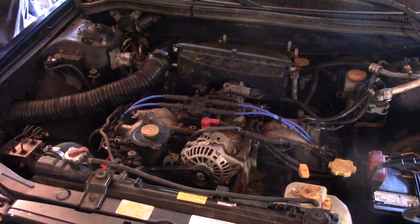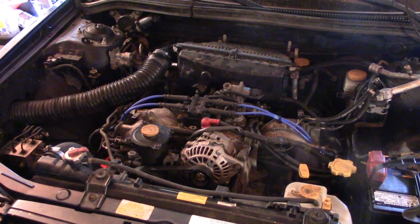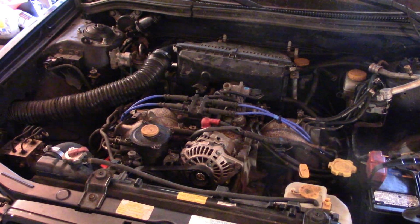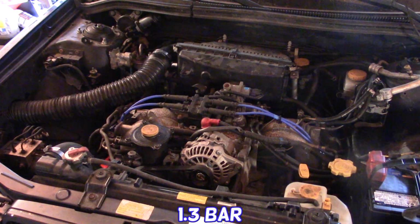Alright, so for those of you who think it might be rod knock, it's got plenty, and I mean plenty of oil pressure. When I start it cold, it's got about maybe 65 to 70 pounds. And when it warms up, when I just shut it off, it was at a little over 20, which is pretty much normal for a Subaru.